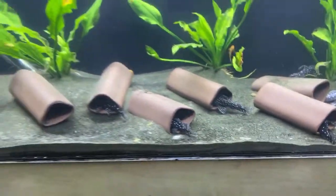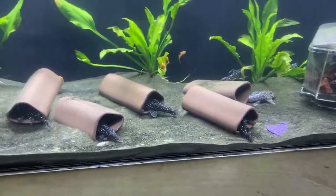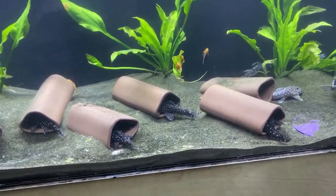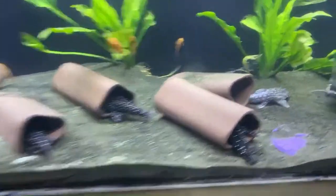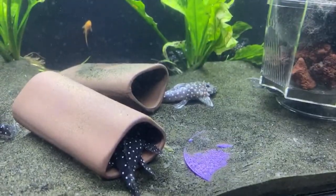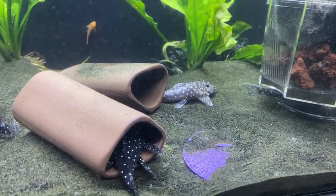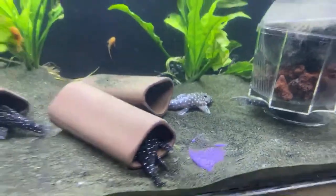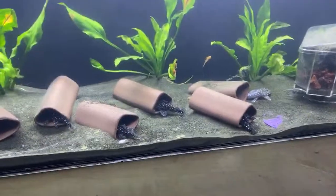So I think I am probably going to treat this tank, as we were just talking about, doing the med trio, just to make sure nothing's wrong. It's just that it's so washed out that it makes me nervous. But Bob just said color variation. I mean, yeah, maybe that's all it is. I've never kept these. Maybe it is just a light version. They all look fine, so maybe I shouldn't worry about it.